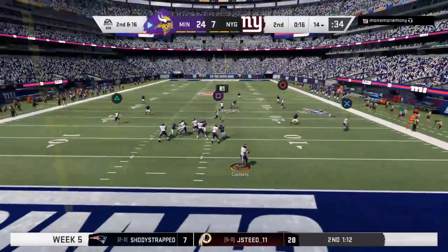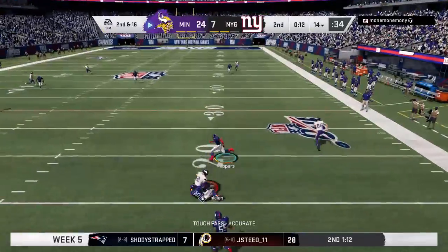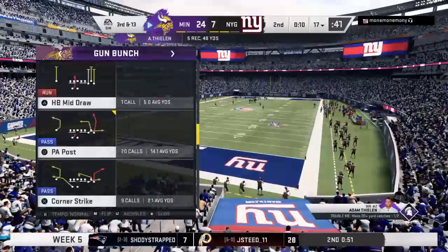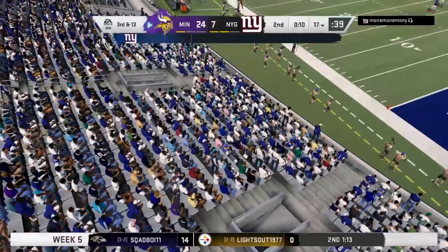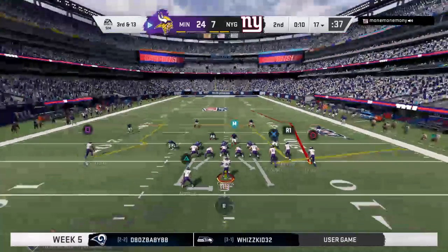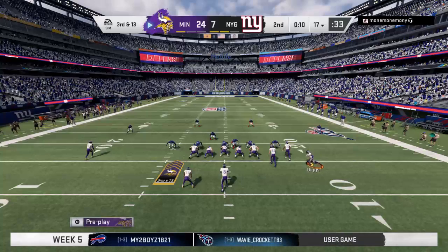Now Cousins. And he'll find Thielen on the right side. And they'll bring him down here right around the 17-yard line. Now a timeout signaled for, and they'll get it with 10 seconds to go before halftime. The Vikings on 3rd down. They've been okay, 2 for 3 thus far. This is going to be 3rd and 13.